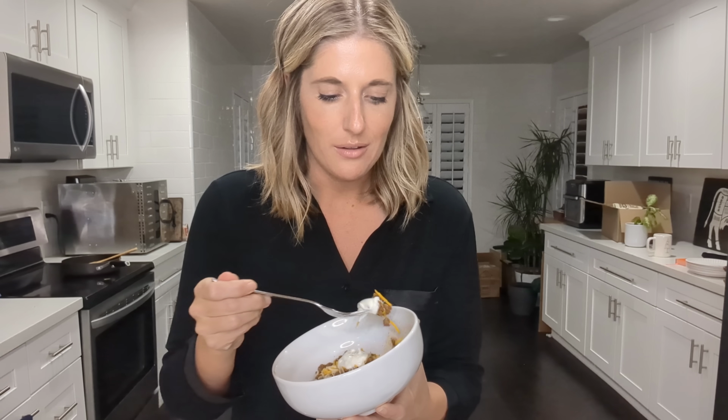The other thing I've been eating a lot since surgery has just been an air fryer hot dog or two, depending on how hungry I am. I don't want a lot of food, but I'm just trying to get a little more calories and protein in before I end the day.